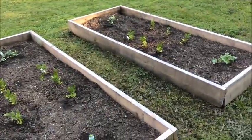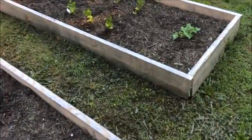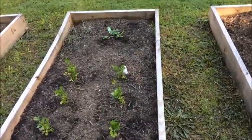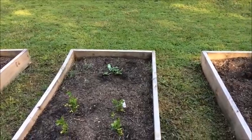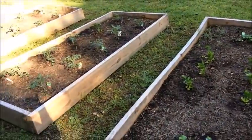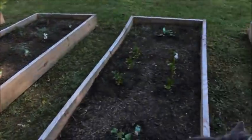And then in these last two beds, I have one cantaloupe on each end. And then each one has 6 celery. And then on the far end, I have a zucchini. So that's all that we have. And I'm happy to have the beds full, and we'll be using all of this. It's all stuff that we'll actually use.